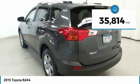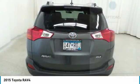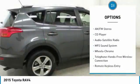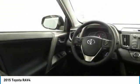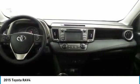This vehicle has less than 40,000 miles. Here are some of this vehicle's great options: traction control, anti-lock braking system, air conditioning, moonroof, Bluetooth wireless data link for hands-free phone, power steering, cruise control, rear defrost, AM/FM stereo radio, FWD.